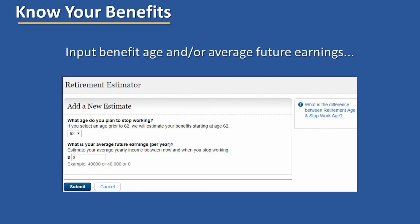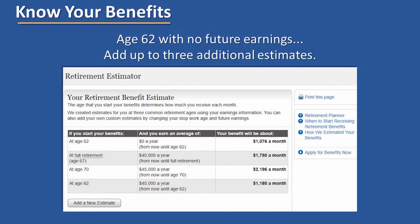You click the Add New Estimate button. In the example we did, we put in age 62. Then it's going to ask you for your future earnings, what those would be. In this example, we're done. We're going to put a 0. The new estimate is going to go to the top of our estimates on the next screen. As you can see, it says 0 from now until when you would claim at age 62, and gives you an estimate monthly for that. You can get all of these estimates and add up to 3 other estimates without creating a My Social Security account.